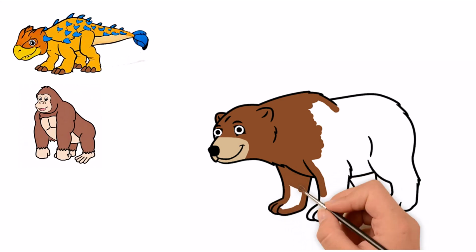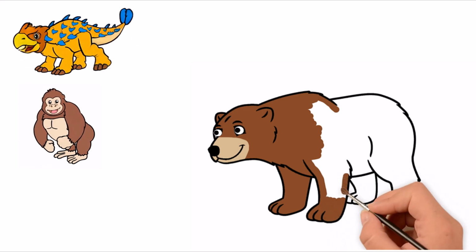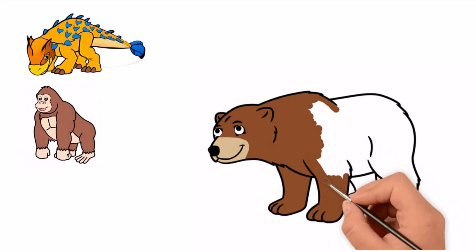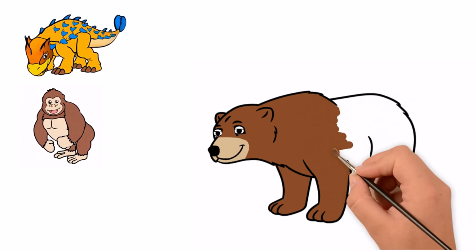Bears are mammals belonging to the family Ursidae, commonly found in mountainous forests, icy regions, or grasslands. They have large bodies, thick fur, strong legs, and sharp claws.